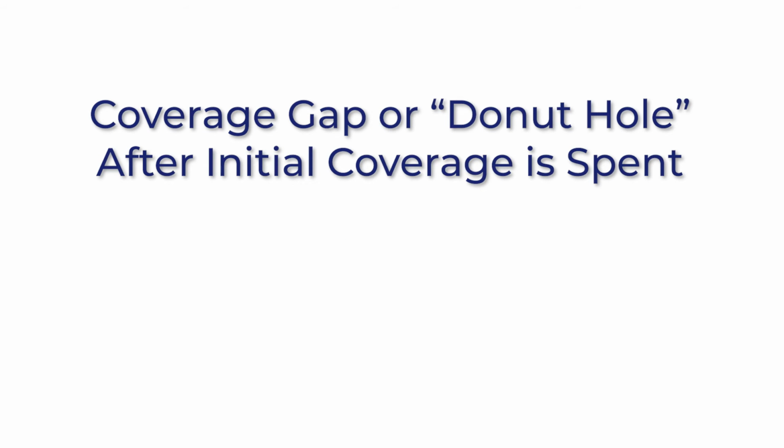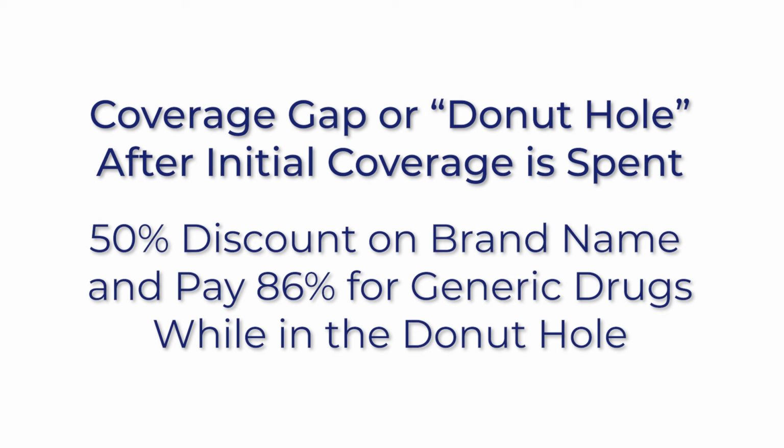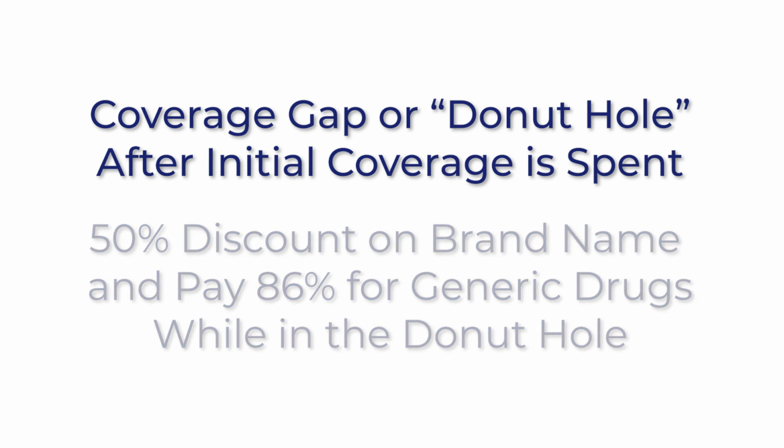Most Medicare drug plans have a coverage gap, also called the donut hole. This means that there is a temporary limit on what the drug plan will cover for drugs. The coverage gap begins after you and your drug plan have spent a certain amount for covered drugs. Once you enter the coverage gap, you get a 50% discount on covered brand name drugs and pay 86% of the plan's cost for covered generic drugs until you reach the end of the coverage gap.